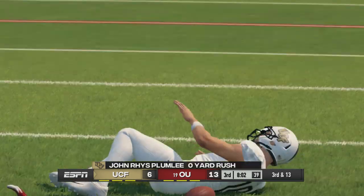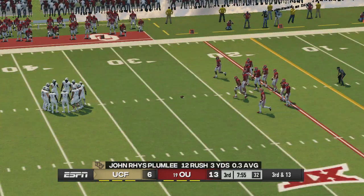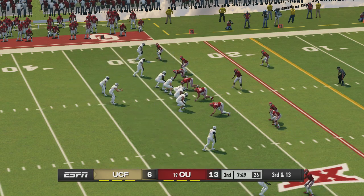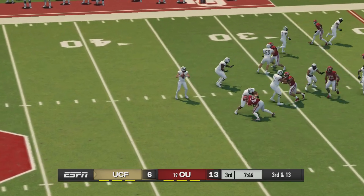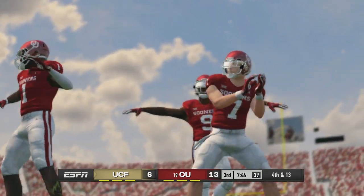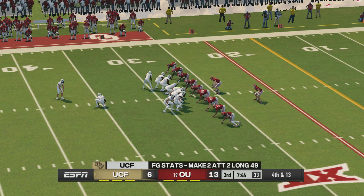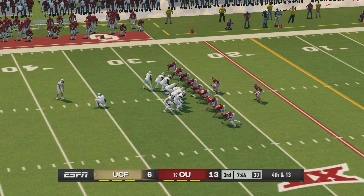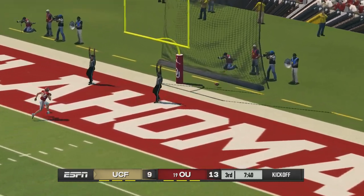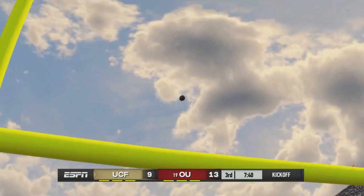He's taken down at the 28. Third down, and they need to get it to the 15. Fires quick out to the receiver, and he can't make the grab. It's up, and he got it. And he's got to be happy about that kick. Oh, no question. This kid is just a solid kicker. 13-9, Oklahoma.